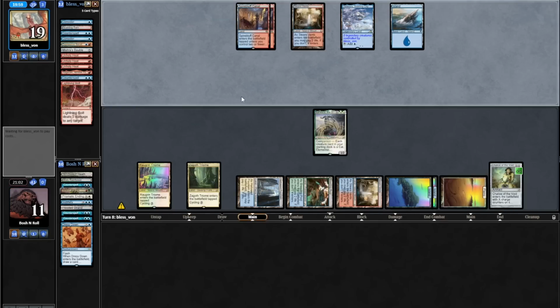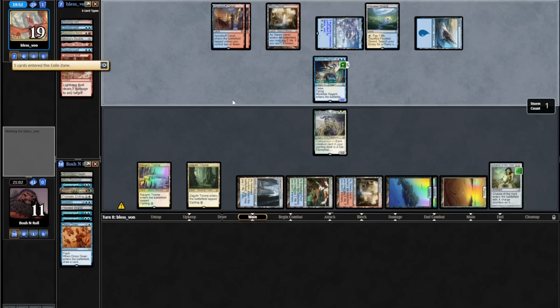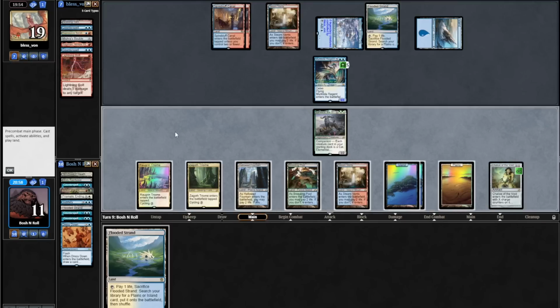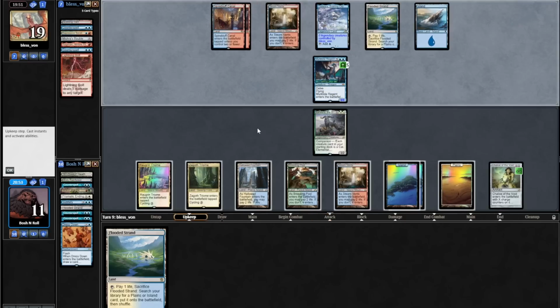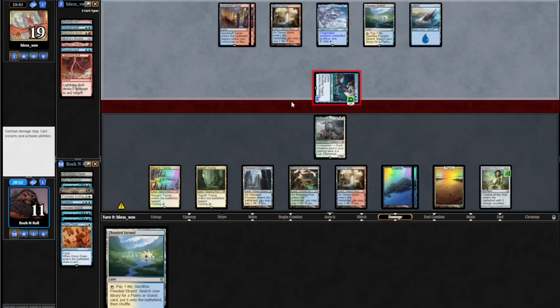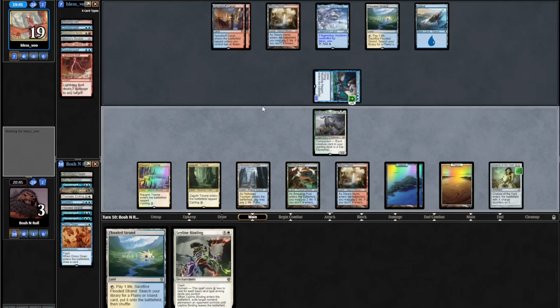Murktide Regent is the card I need to worry about right now. And there it is immediately. Either well played or well drawn. I'm going to take 8 here and then get one more draw step, and I can draw one of my many planeswalkers or removal spells, or I can die. Okay, one of my many white cards, please. Yeah, okay. That'll do. I hope.